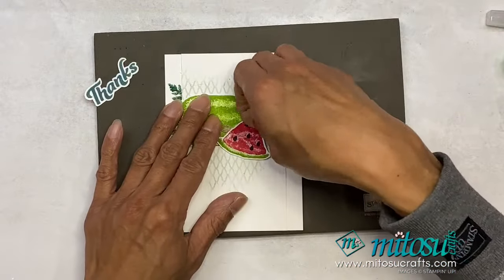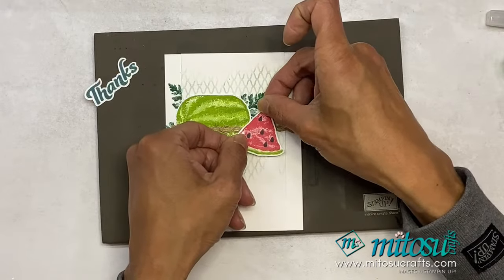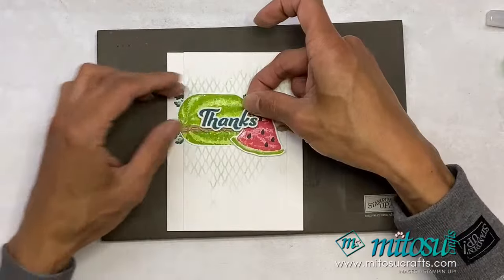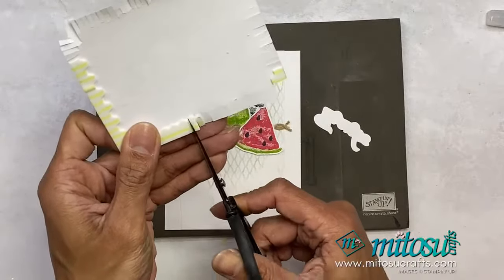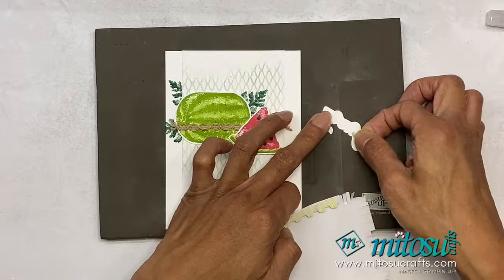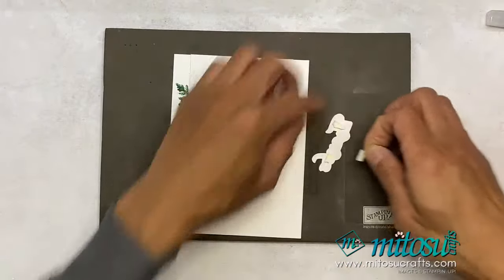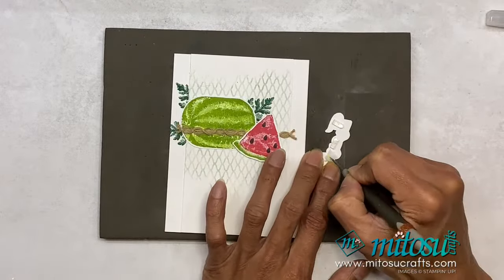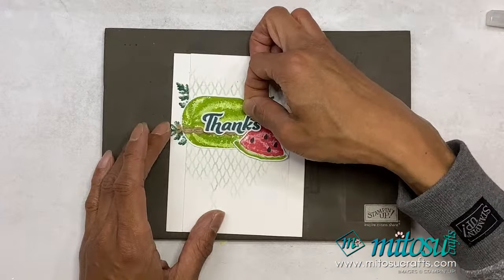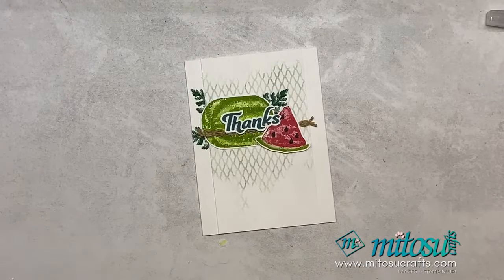Ooh, actually, I like it like that. There. And have it there. Yay! Okay, that looks good. So finish up. Well, not finish. Nearly done with the sentiment. I'm just going to add that undimensional. Maybe one more. There, and then finish up with that.